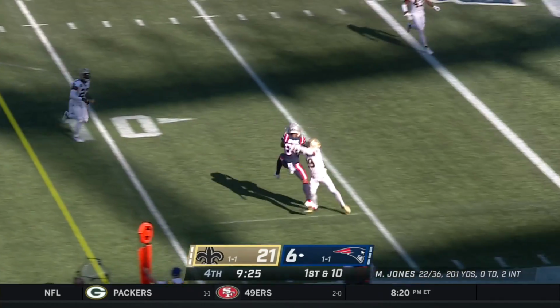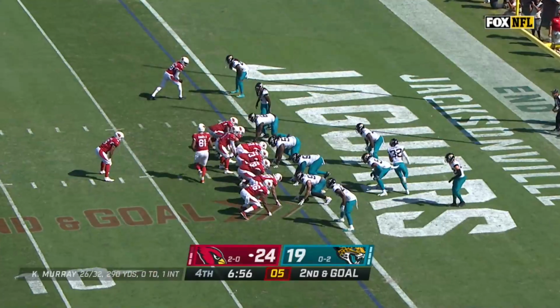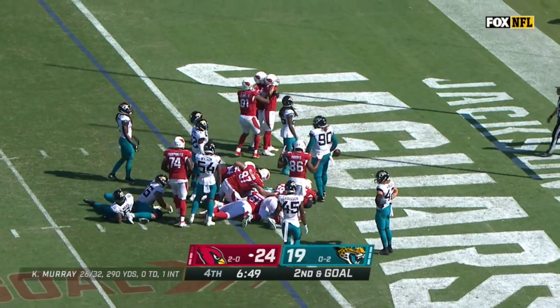Pressure on him. Back foot for Bourne. Oh, what a connection. And Bourne stayed in. Touchdown. Daniels crosses. Connor. Touchdown. Cardinals.